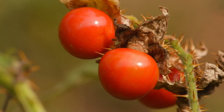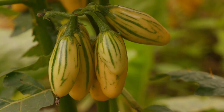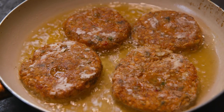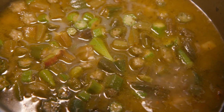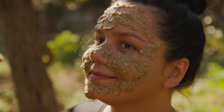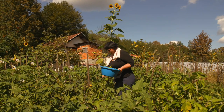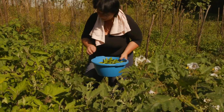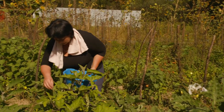Exotic vegetables also thrive, such as the warmth-loving okra. The vitamin-rich fruits of this plant can be used to make vegan cutlets, traditional stews, and even cosmetics. In her garden, near the town of Banja Luka, Biba Malčić grows some rather unusual vegetables.